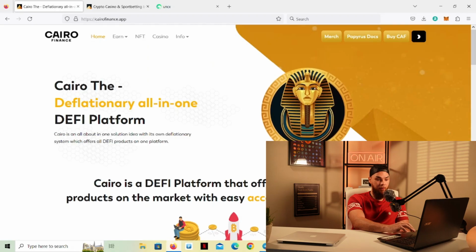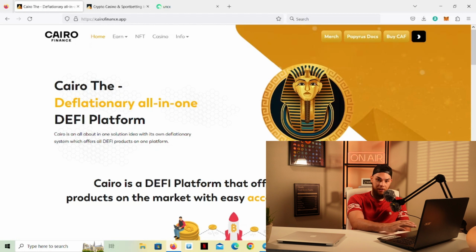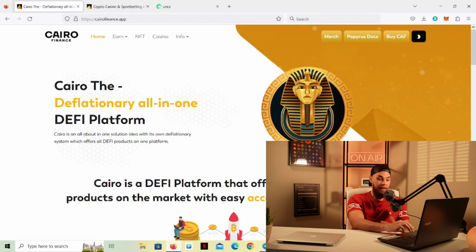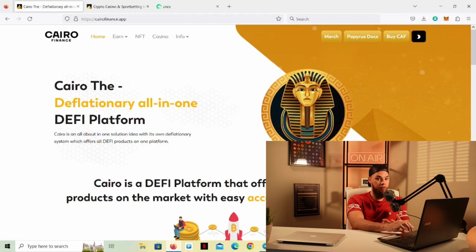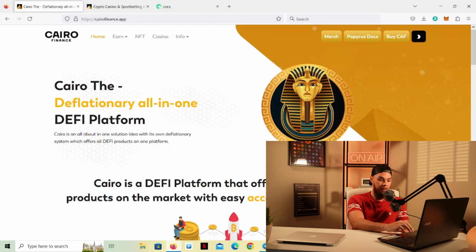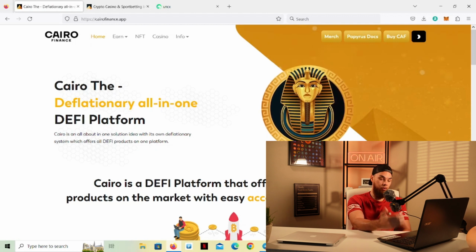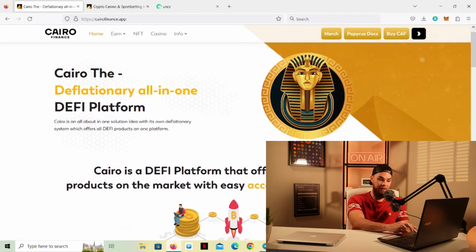So what we're looking at right here is the Cairo Finance app. You've already seen this before if you've watched my previous videos on Cairo Finance, and like I said, they are really building out a lot of additional utility. We're going to be really talking about one aspect, but I am going to cover generally some of the additional things that they have built out, just so you can look at that if you want to. And as always, this is not financial advice, just really exposing you to this platform and what they built, so at the end of the day you can make a decision on if you want to invest into this.